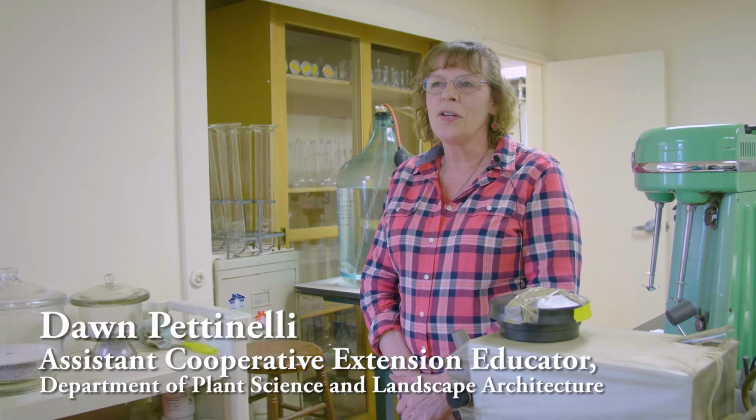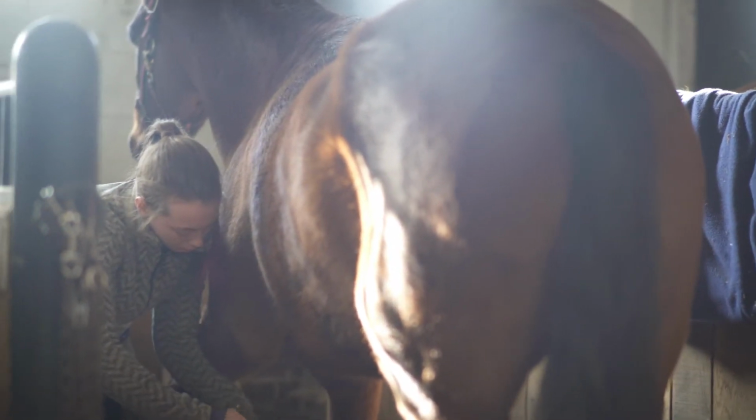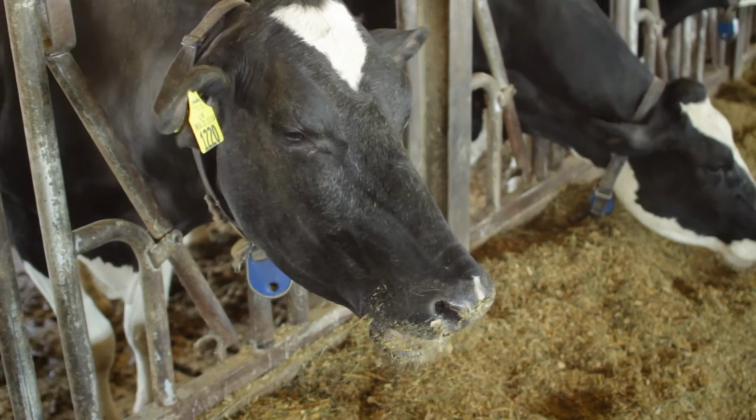The UConn Soil Testing Lab offers soil fertility testing to home gardeners as well as commercial fruit and vegetable growers, and also to people that need recommendations for hay and silage corn for their farm animals. And in the lab we make environmentally friendly recommendations, and this is especially important for some nutrients like phosphorus, potassium, and nitrogen, because if they're over-applied, they can pollute our ground and surface waters.